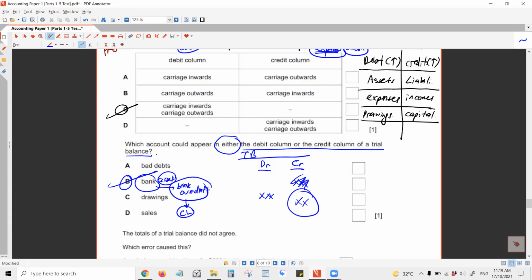The rest cannot be. Okay, bank is the only thing that can be either in the debit or credit column. You must remember only bank. Bad debts is an expense. Expense should be in the debit column. Drawings, according to the table, debit column. Sales is an income, is in the credit column, but they would never be on the other side. Yeah, so answer is B.